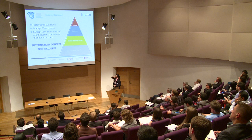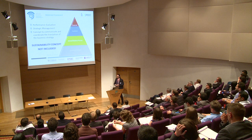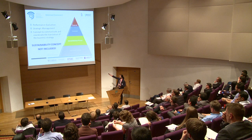And of course, we want to change this strategy by incorporating also sustainability and environmental aspects. And we have, of course, to translate this strategy change into real actions. How can we do this? Well, a very smart strategic tool for translating the strategy into real actions is the balanced scorecard, which has been developed by Kaplan and Norton in the early 90s.